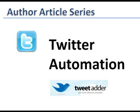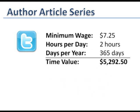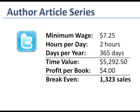So if we take 2 hours a day and multiply it by minimum wage, which is $7.25 an hour, and then multiply this by 365 days, you'll get an investment of your time worth $5,292.50. Now, if we divide that investment by a profit per book of, let's say, $4, that would mean you'd have to sell 1,323 books just to justify your investment of 730 hours at minimum wage. Now, if you're able to earn more than minimum wage, or your book earns less of a profit, your sales hurdle is going to be higher.